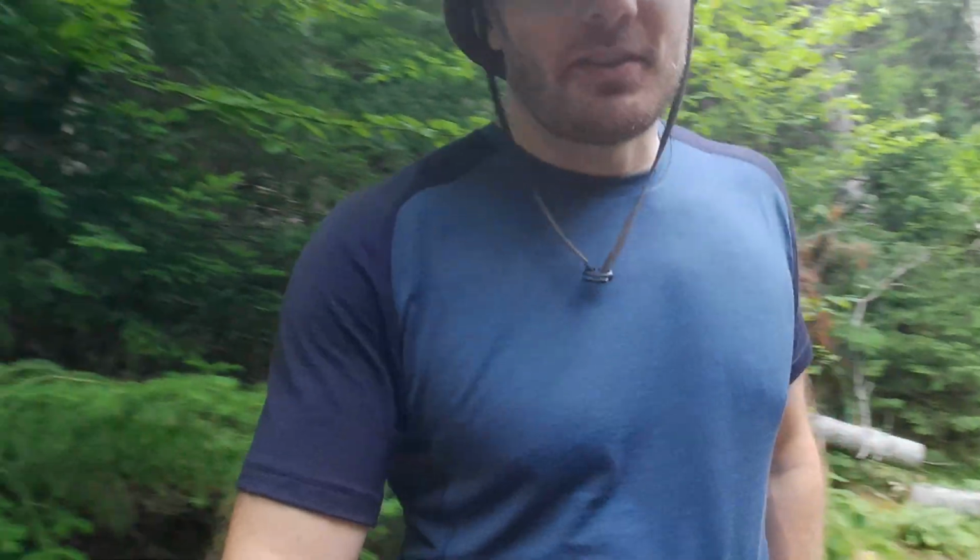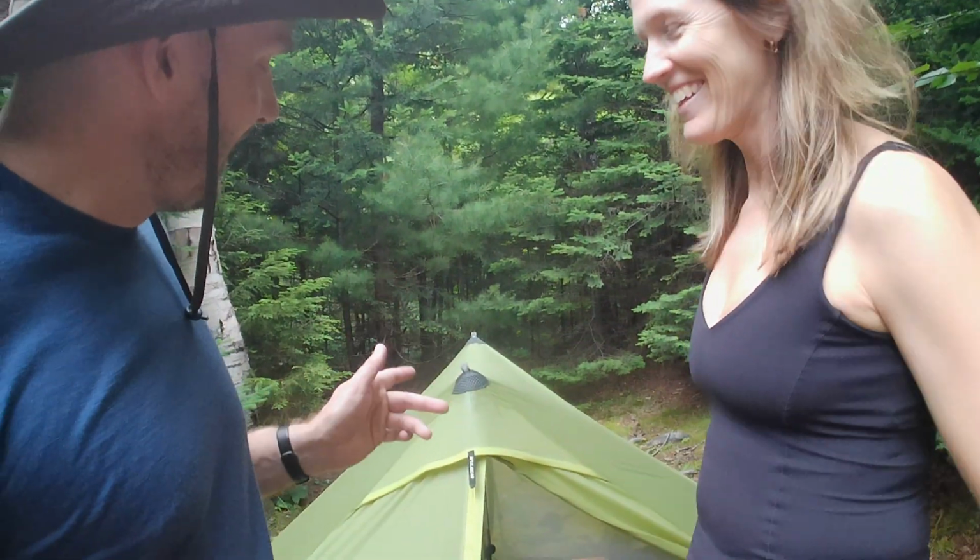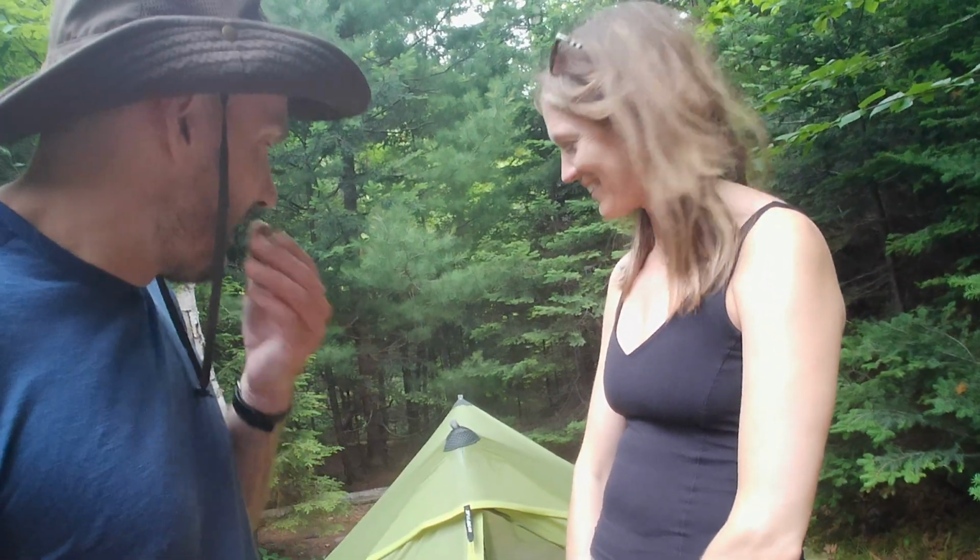So let's take a turn over here, Melissa. We actually decided to not bring the Astagear Yunchuan 2. That's right. We brought the Lanshan, the 3F UL Gear Lanshan 2 Pro. Yes. So we bought this last year. I'll say this is a very trusty tent. This tent, I would trust with my life.